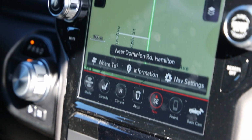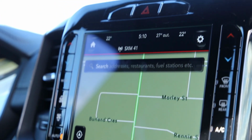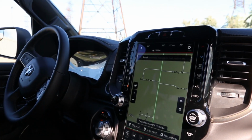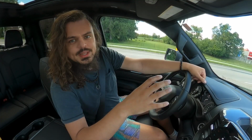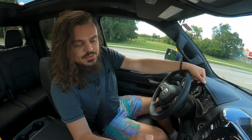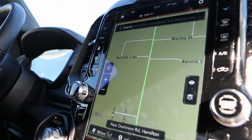In the middle of the dash here, you have the biggest infotainment center I've ever seen. This screen is huge. This is like 2.5 times the size in my car, and mine was pretty big to begin with. The screen has a vertical orientation, which is great for navigation because you can see more of what's ahead of you and behind you versus what's to the sides of you.